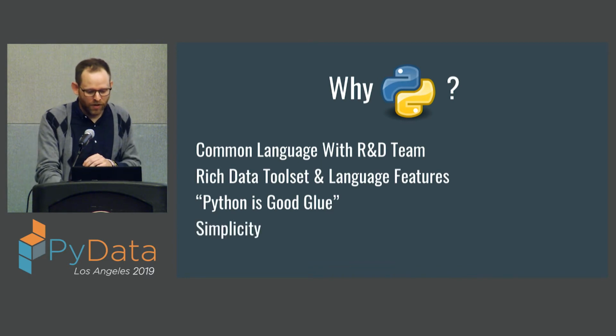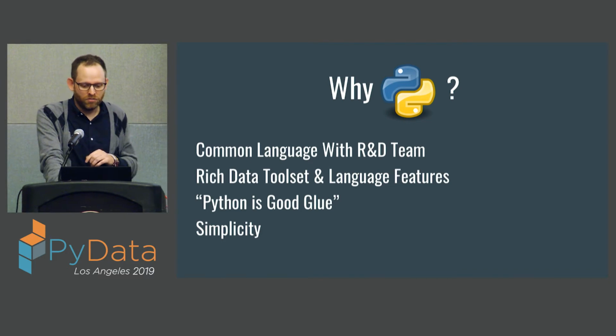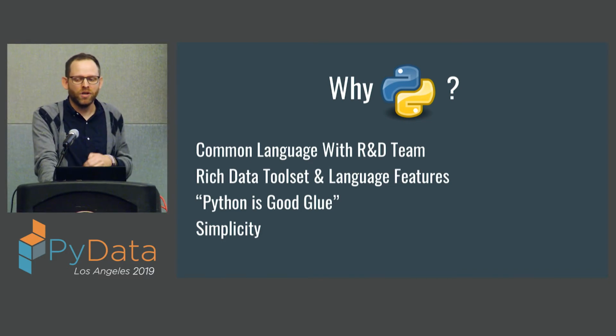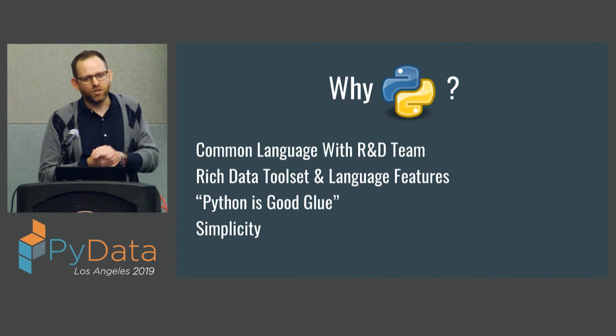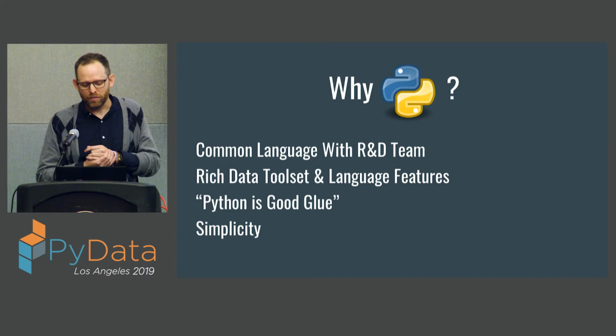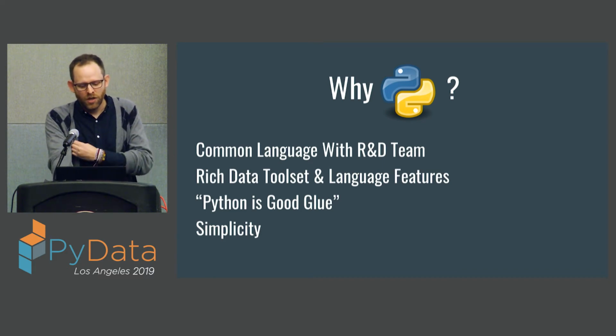And then the last thing is that it's simple. It's simple, right? Everybody knows that Python is a simple language. This helped us remove all the complexity that we had in that Hadoop system and instead just write very basic Python code. So I'll talk a little bit more about how we actually did those things.